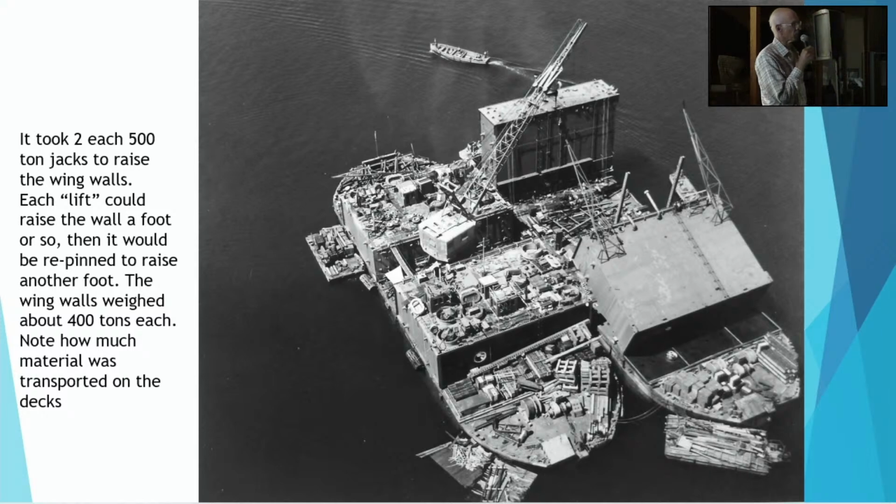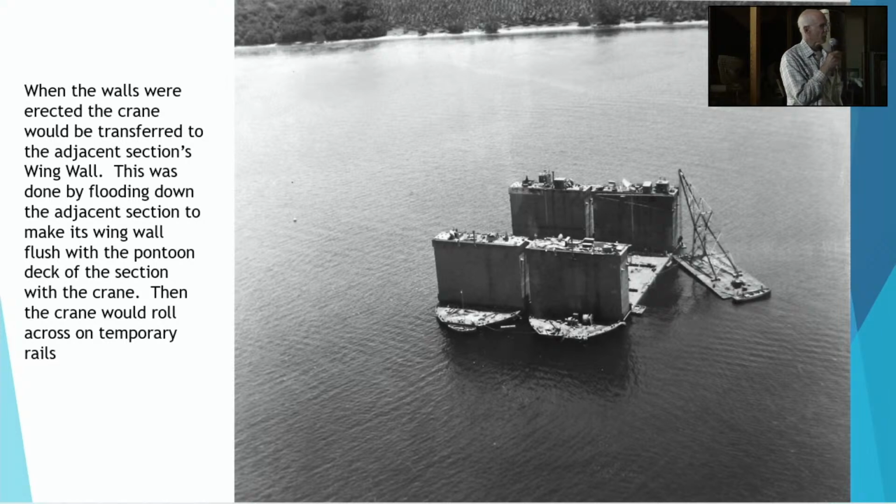So here we have the process of raising these. You can see the pontoons are just covered with stuff. They're jacking up the wing walls one by one. They have a mobile crane that can help move that stuff around. And once they get that done, they start welding the sections together. And each section, welded pairs, joins more pairs, and pretty soon you have 10 of them all lined up.